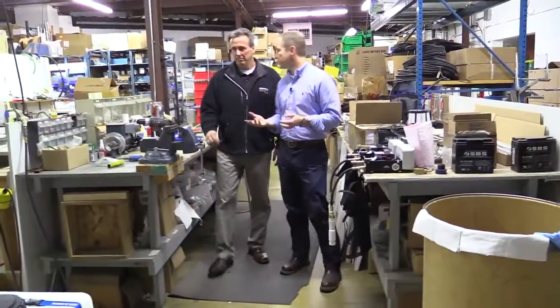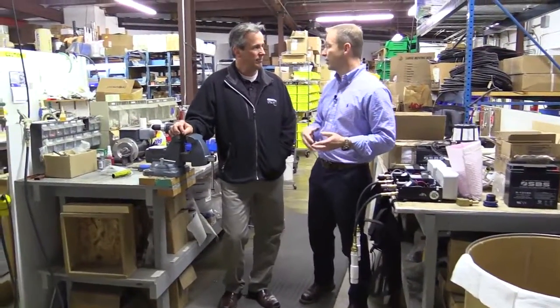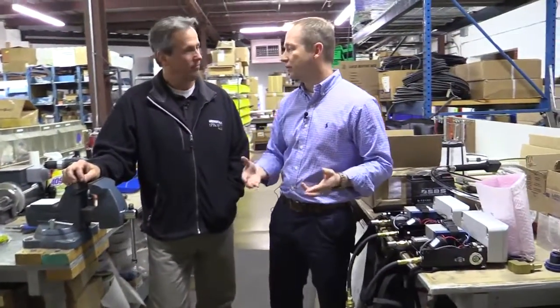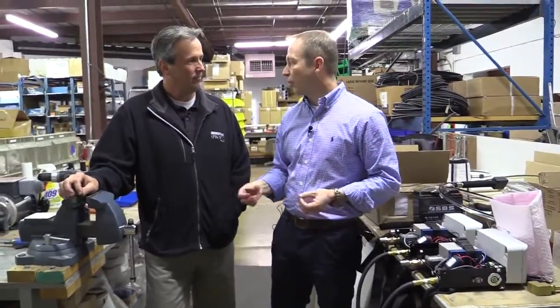We make a whole bunch of different machines, 30, 40 machines that are all for the greenhouse chemical application industry, trying to apply pesticides, insecticides to the plants that we're growing. Don't think I've ever been in a commercial greenhouse where I didn't see a Dramm sprayer of some form.